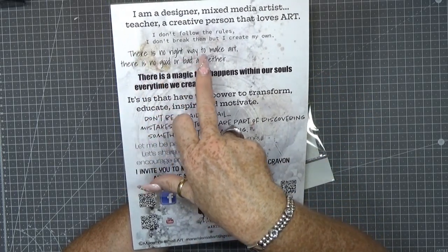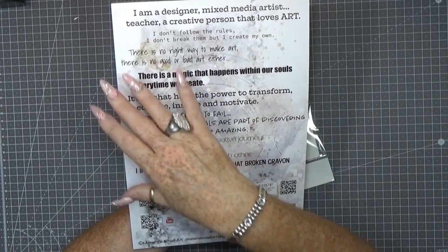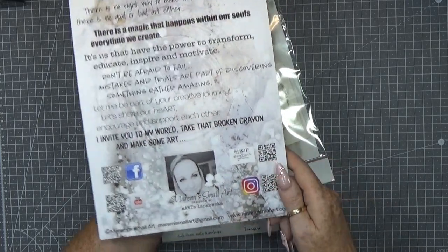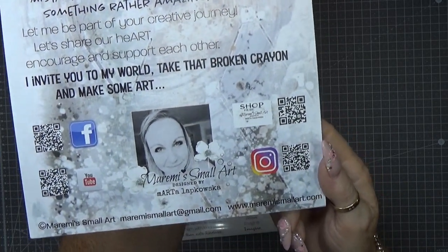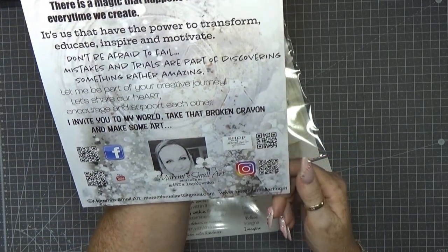Especially this one. There is no right or wrong way to make art. There is no good or bad art either. So yeah, you can use that. So I really like that she did that too. So this is a picture of her. Love it. It's amazing. Maremismallart, designed by Marta Lapkowska.